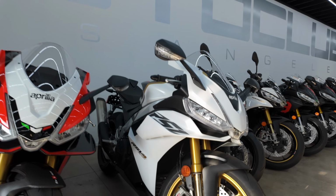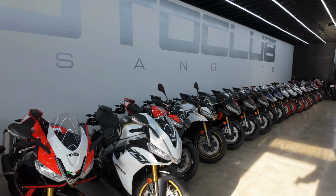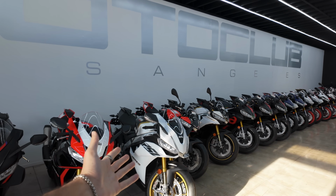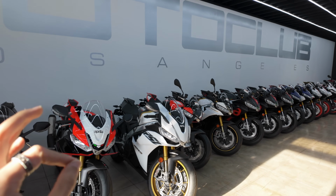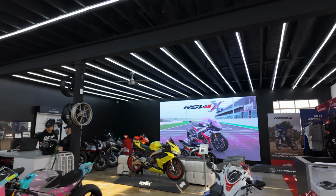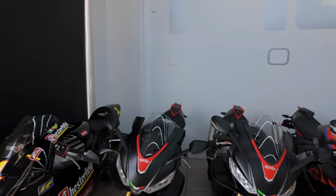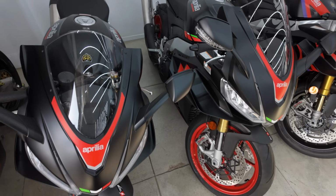And I just like the way they ride, man. So I've been itching to get back on an Aprilia. And you guys know I sold my 1100 Factory because the newer gens came out, and also I wanted something that is limited. I think some of you guys know, hint hint, that Aprilia makes some really sick limited models. But yeah, let's take a look at some of the collection that they have over here.